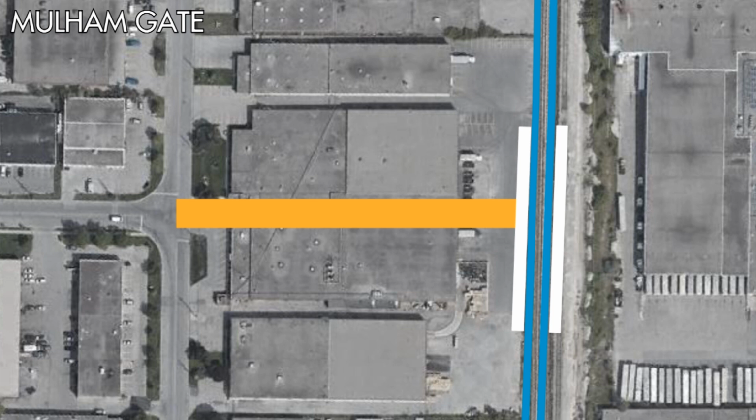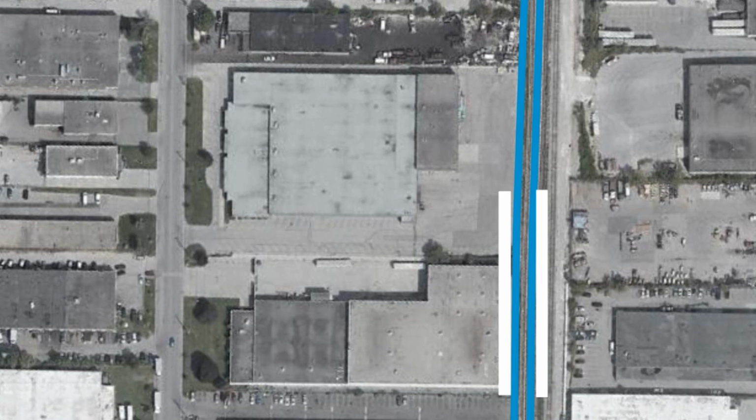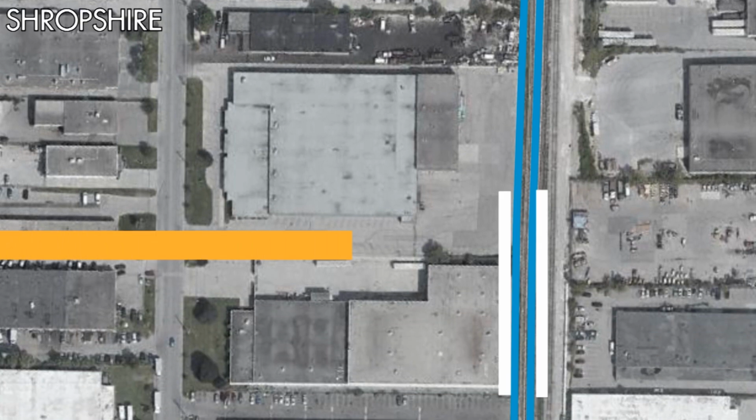The first is a short 180-meter extension of the road Mulham Gate, as this is the only east-west traveling road in the area. This would put the station roughly 740 meters south of Ellesmere, which I guess is alright for an LRT line. The other possibility is locating the station 200 meters south at an extension of the road Shropshire Drive, which currently ends 400 meters west at Kennedy Road. This would put the station roughly 1 kilometer south of Ellesmere and 800 meters north of Lawrence East, so about as mid-block as you can get in this case.